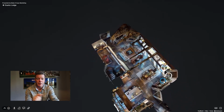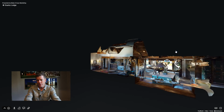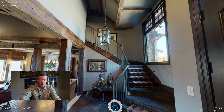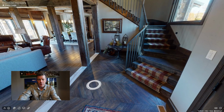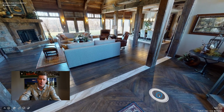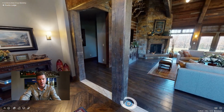I want to take you inside the home with our VR virtual camera. What you're looking at is basically the main area of the home. I'm going to take you to what it looks like when you come in through the front door. As you come in, to your right, you've got a really nice custom staircase that leads to the upstairs. You'll see the herringbone antique wood floor in the entryway, and it's separated with some porcelain that looks as if it's marble, and that separates the entryway from the main living room.